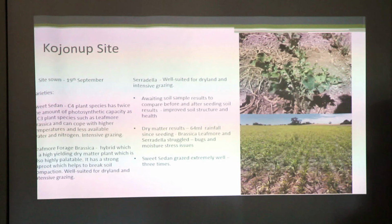So this was quite an interesting site. We had Sweet Sudan, Brassica Leafmore and Seradella sown in mid-September, which was quite the perfect time to put in a summer crop, really. The Sweet Sudan is a C4 plant species, so it's able to cope with higher temperatures and less available water and nitrogen, and was great for grazing. Whereas the Brassica Leafmore is a C3 and therefore struggled quite a bit more with those temperatures. We're awaiting soil samples to come back to compare the soil health and see if it improved or not.